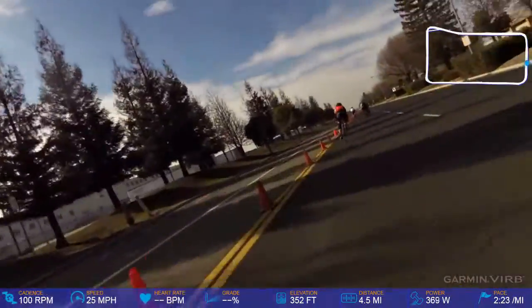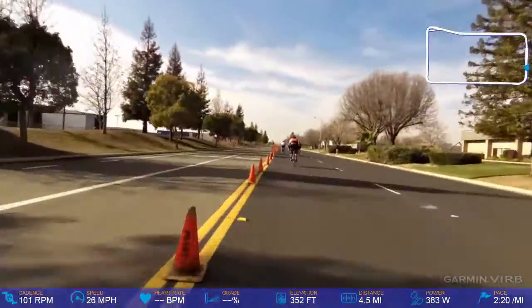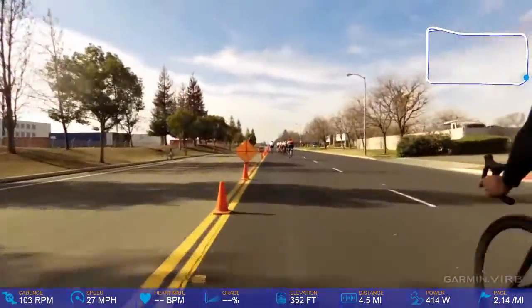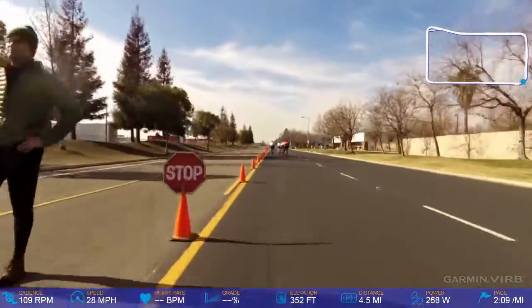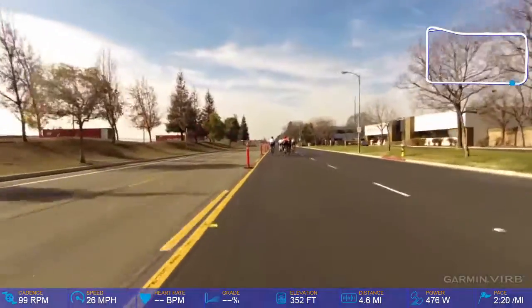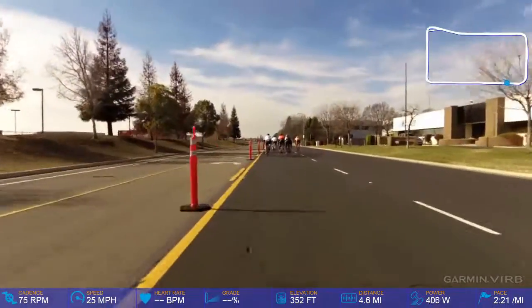So I think as soon as John is caught, then the pack will slow down. At least right now I'm hoping. Or no, I'm stacking back with this guy here. So I'm encouraging him. I want that wheel. So it looks like John has been caught and the pack has slowed down.